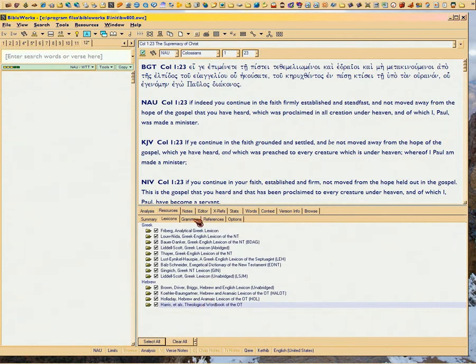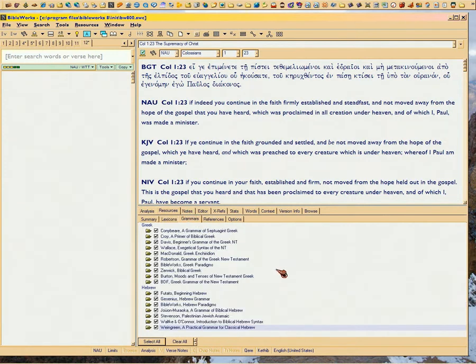And then there are grammars, and pretty much I think Conybeare you have to pay for. Croy you have to pay for, but it's cheap and you can get it for an even lower price at Amazon on Kindle. Then there's Davis. And these are all beginners books. And then of course this is Wallace. This is not Wallace's basic book. This is exegetical syntax, which is, you know, it's okay. It's basic stuff.